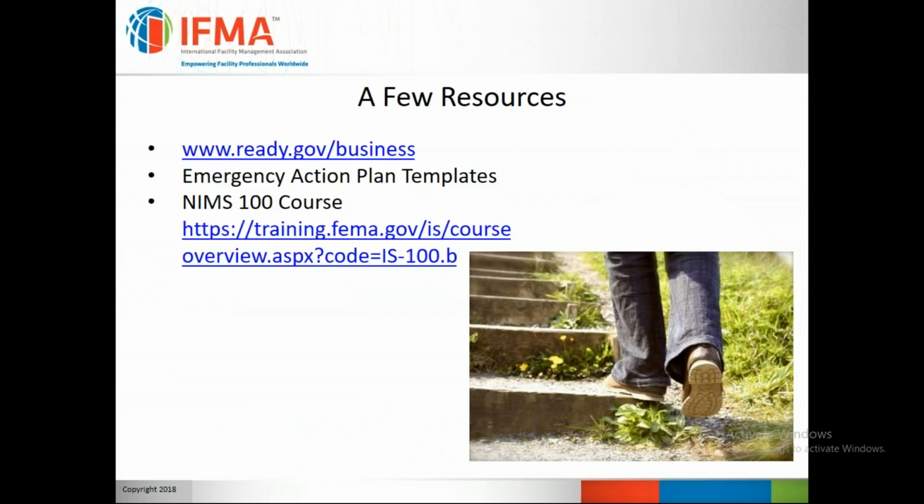Beyond that, there are some other resources out there. They're very extensive. Some of the ones that I would like to point to are ready.gov/business. It will help you get in the mindset and recognize some of the gaps of what your facilities and what your organization requires. And you can even start with some training through the NIMS 100 course, or just start having those crucial conversations with key stakeholders and deciding what's important and what needs to continue through an emergency.